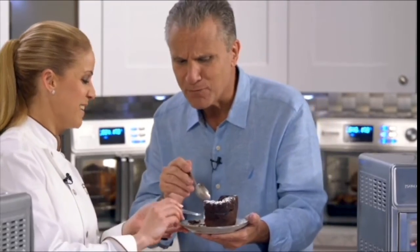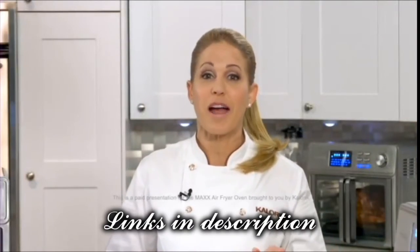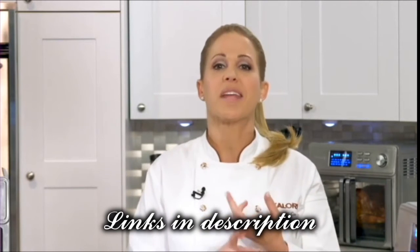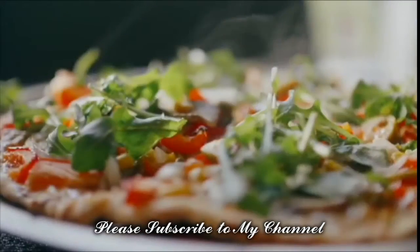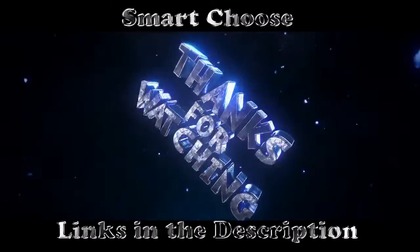That is delicious. That's better than what you get at the restaurant. Yeah, that's chocolate to the max. As a chef, I've tried just about every air fryer out there, and none even come close to the MAXX. More heat and more air power means maximum crispiness, maximum caramelization, and maximum flavor. I truly recommend the MAXX air fryer oven. I love it.